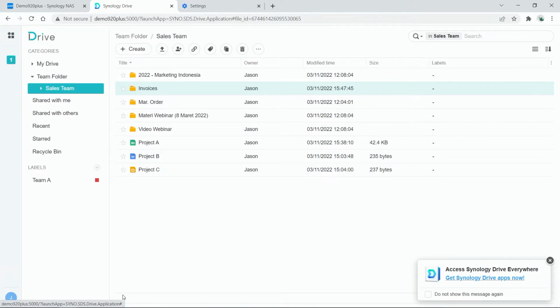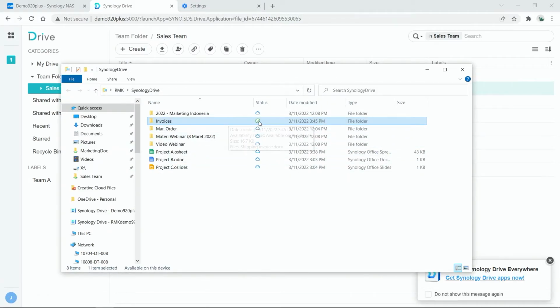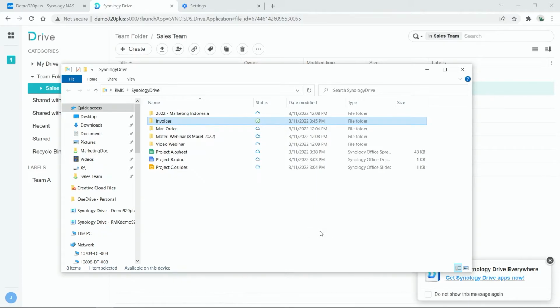Synology Drive also comes with the on-demand sync feature. Back to our desktop folder. Here you can see all your files are in cloud icon, which means now the files are available on your NAS but don't take up your local storage. If you want to access the files permanently, simply right-click on the folder and select Synology Drive icon, Pin local copy permanently. This process allows you to access your file locally even without internet access.